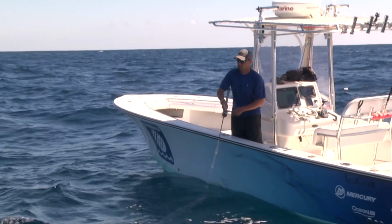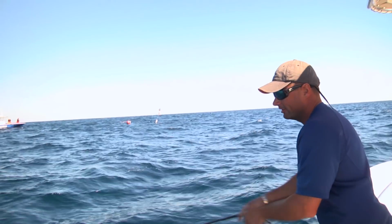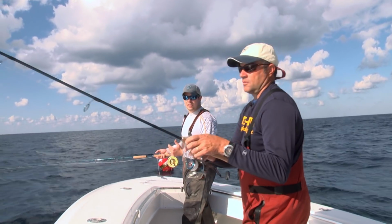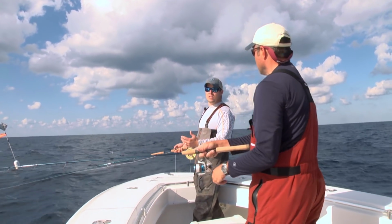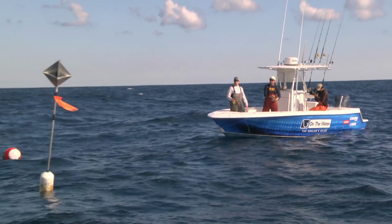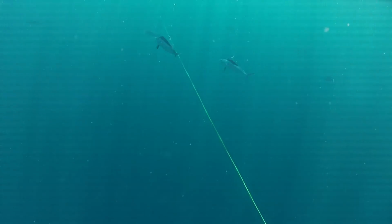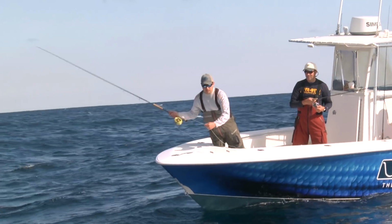We're in mid-September right now. The water temperatures are at their warmest point of the year. That brings the mahi and some other pelagic species inside of the canyons and within reach of smaller boats like this, so you can go out for a day trip and catch them on light tackle. I'm playing with fire now, ripping it through there. I'm not seeing any. Oh, there they go. There he is, little guy.